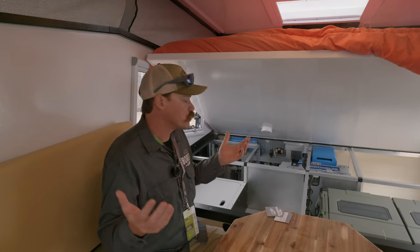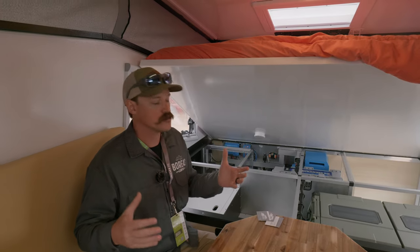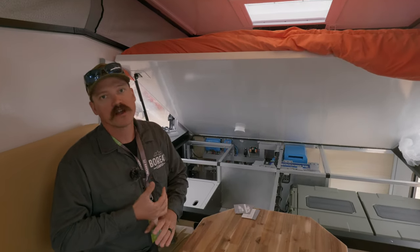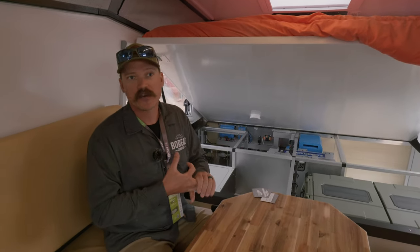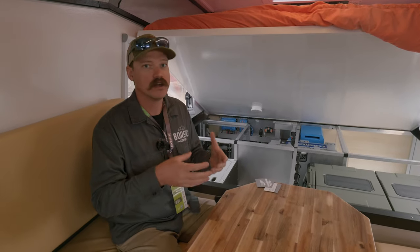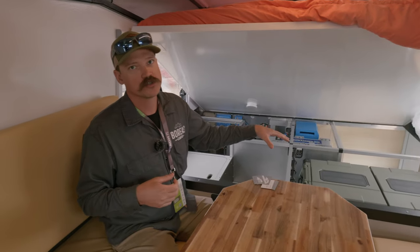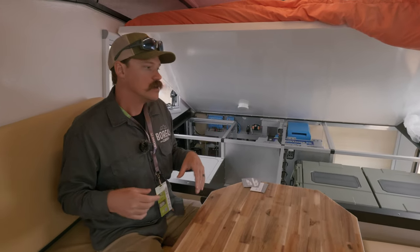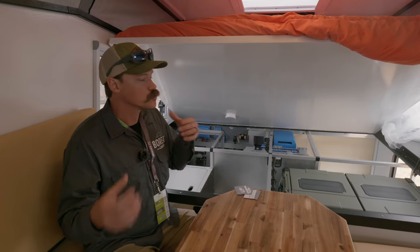This one is equipped with really high-end spec equipment. So we're running Victron electrical systems, we're running Battleborn batteries. The entire camper runs off the Garmin operating system, so if it has a circuit going to it, you can run it off your tablet or an app. We're running Truma refrigerator, Truma AC unit, and the Truma combi hot water and furnace system. So it is really high spec.